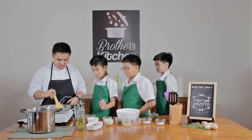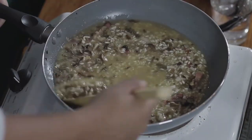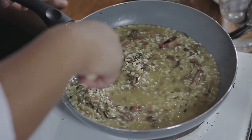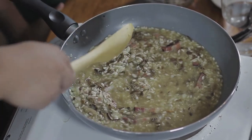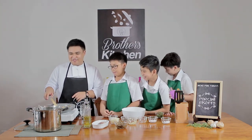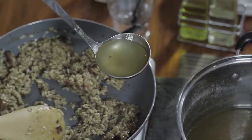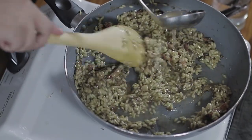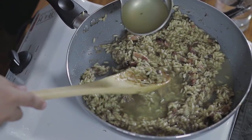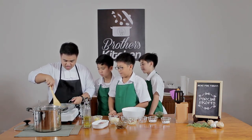So I just keep on stirring this, okay? Alright, so this is almost finished, but we still need to add one round of stock and, as I forgot to mention a while ago, some butter. We'll do this later. But first, Paul, can you add some final ladle of stock? One more, so that it won't be too dry. Just stir this for the last time until some of the stock already evaporates.